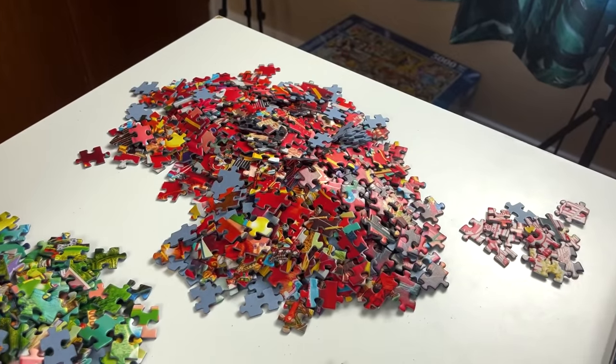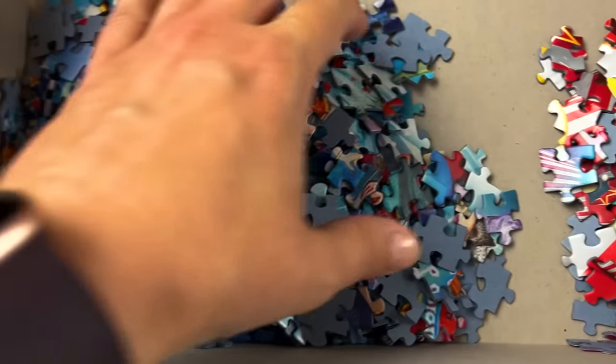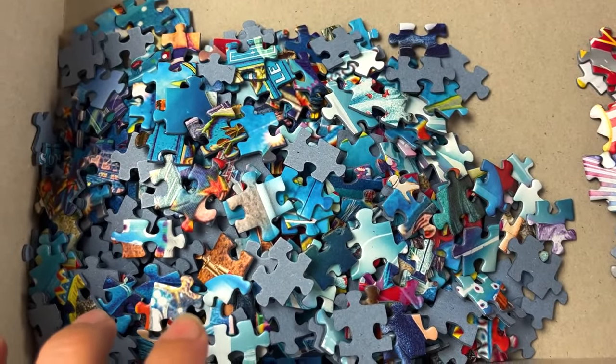There may be some circus tent pieces over in the red pile, but I've got a fair few in here, I think. This one is miscellaneous. This is just blue pieces. Might be some sky in here, and there'll be blue from all over the puzzle.